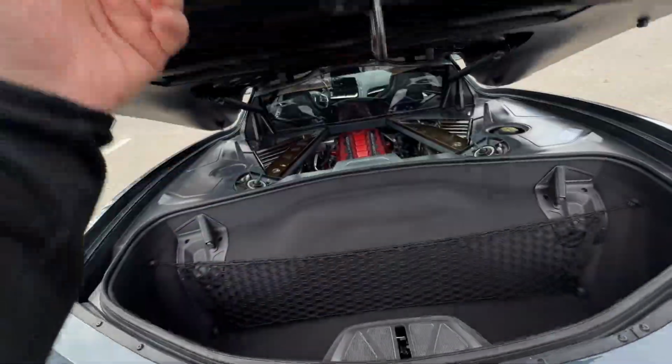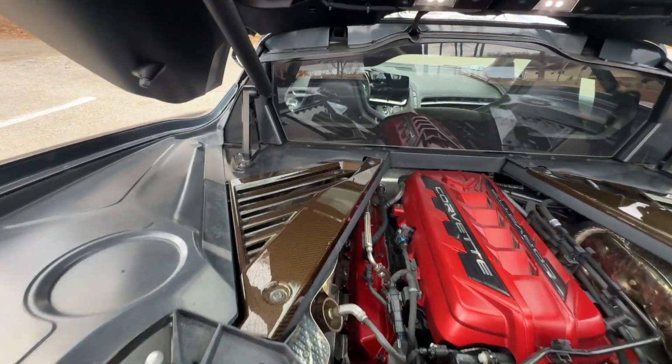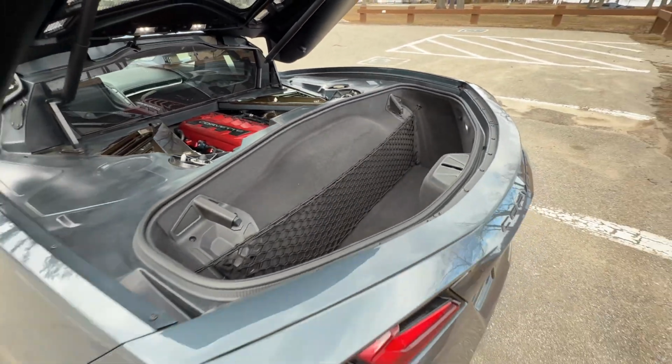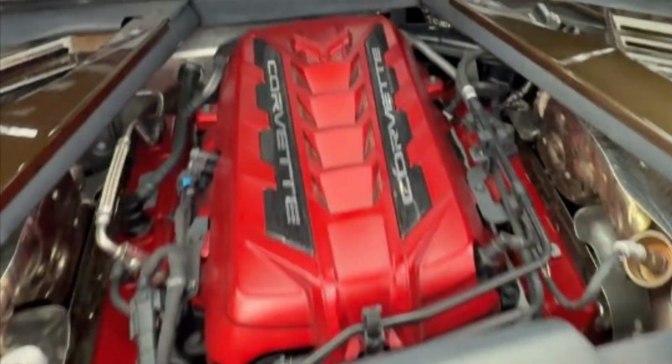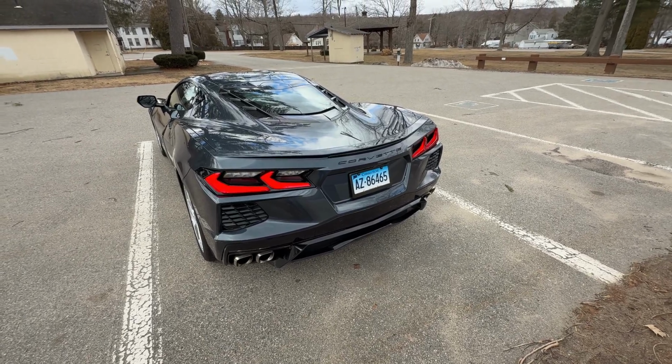Now you can either put the removable roof panel in here or store additional items. I did get the engine appearance package from the factory, which has these carbon fiber bits and the lighted engine compartment. I later installed the GM red engine cover, which matches the valve covers.